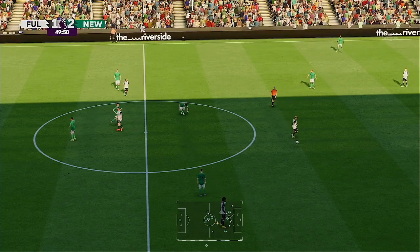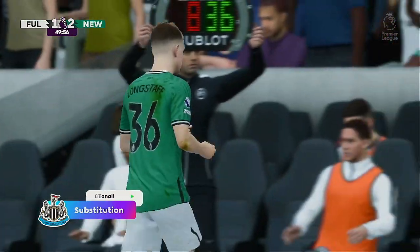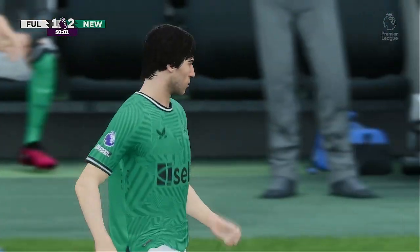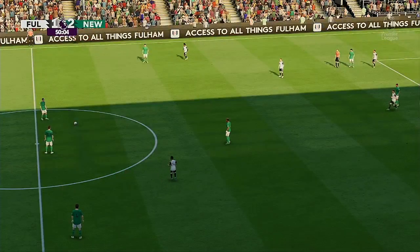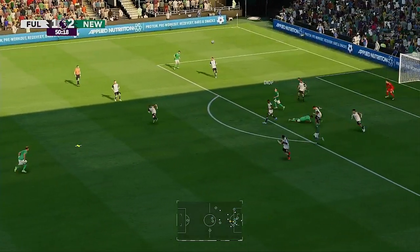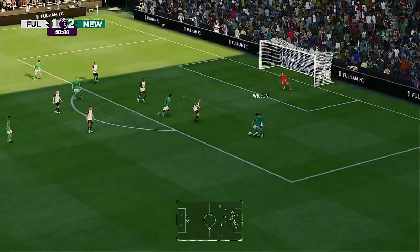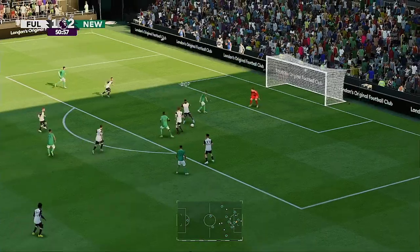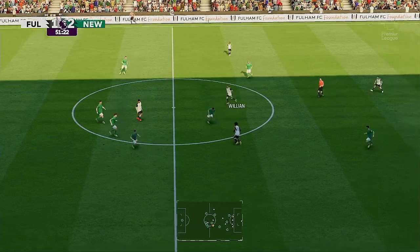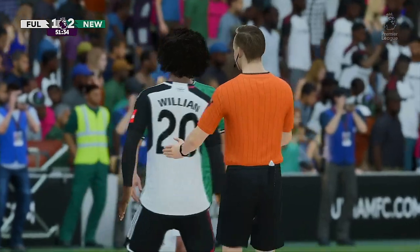And the game stops with the award of a free kick. Substitution for Newcastle United. Coming off the pitch, number 36, Sean Longstaff. Coming onto the pitch, number 8, Sandro Tonali. Unable to find anyone with that. Guimaraes. Defensive job done for now. And the whistle goes. Free kick awarded.